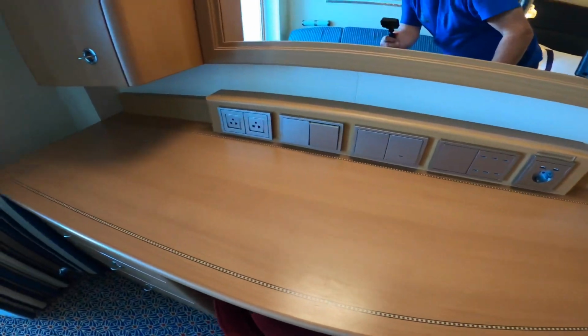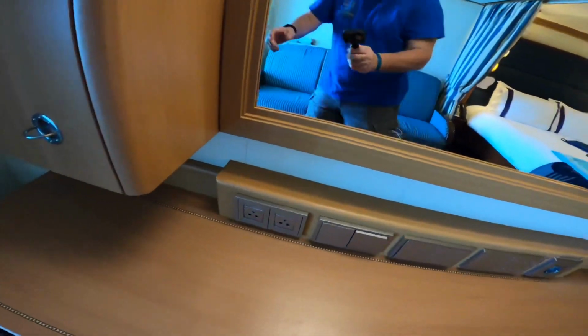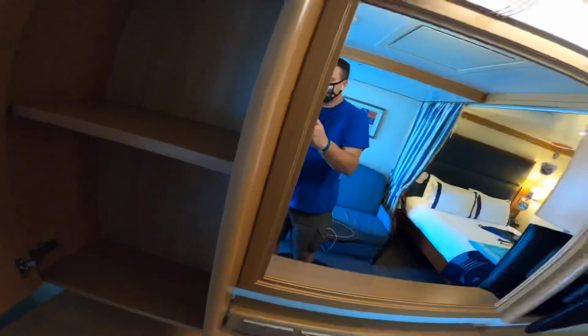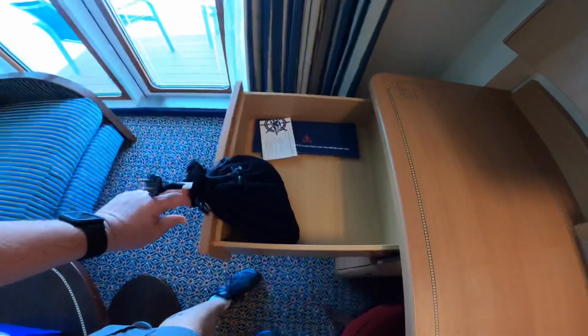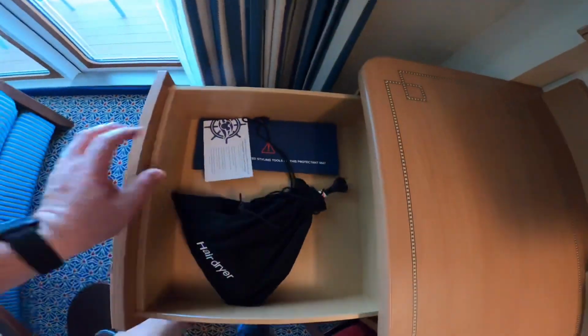And more electrical outlets. Now, some of the updates on the Fantasy, we've seen some USB, oh, there it is, some more USB outlets up here as well. So then we've got light switches. For all those who are wondering, they have hair dryers. It's a fairly sizable hair dryer. I know that's always been a fairly common question.